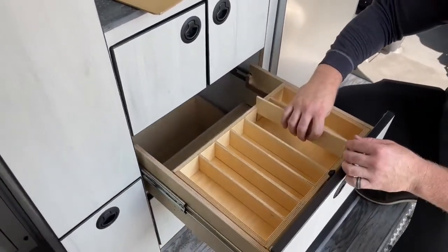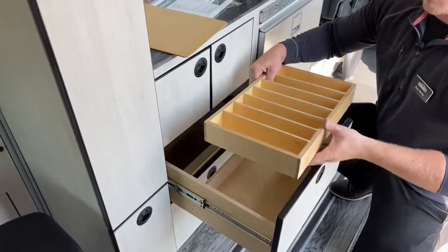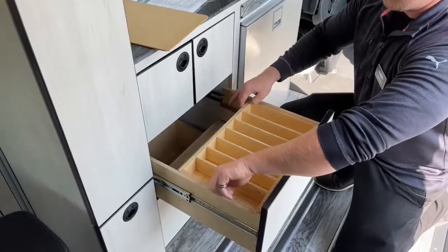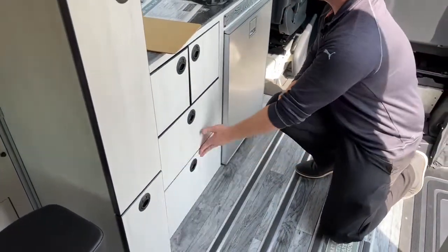We throw in the silverware. We can actually pull those out. That was a bad place to grab it. Throw in a little silverware tray as well. More drawer. And then one more drawer.